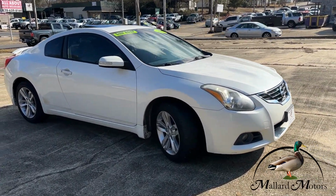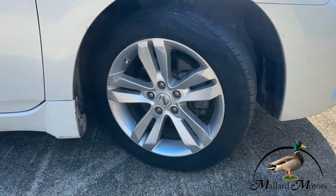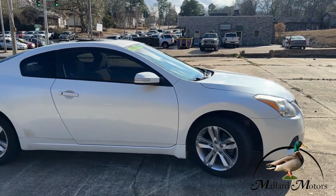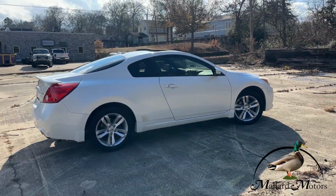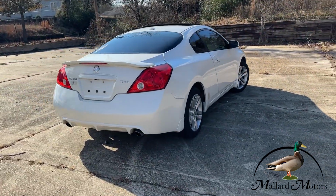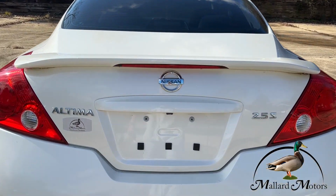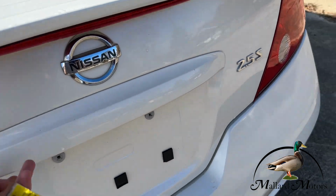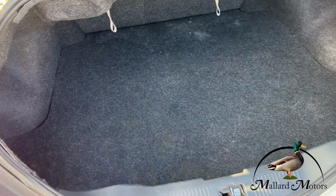Got blinkers on the side mirrors. Got 17-inch premium alloy wheels on there. Very sporty looking. Got the spoiler on the back end. Got the dual exhaust. Got a backup camera. And for a little bitty car, it's got quite a bit of trunk space back there.